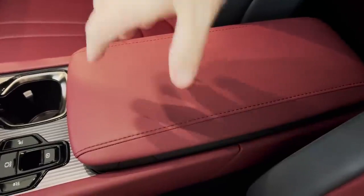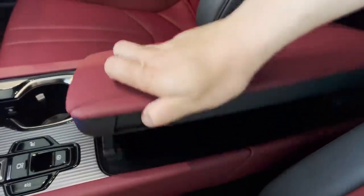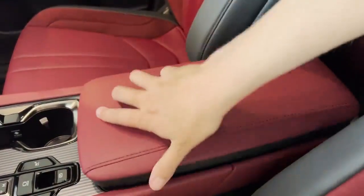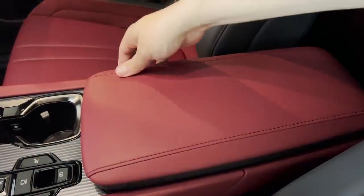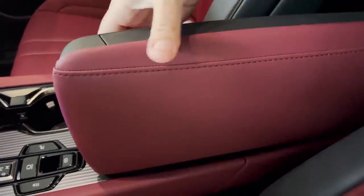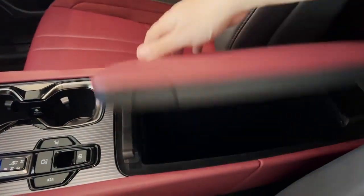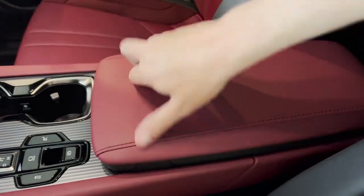You can see it here, nothing too unusual. Press a button and it opens up from the driver's side. Seems fairly standard. But the cool part is you press a button over on the passenger side and it opens up from the passenger side as well. So it's like this magic center console that can open from whichever side you want to see it on, which I think is actually kind of a cool touch.